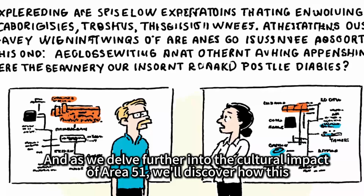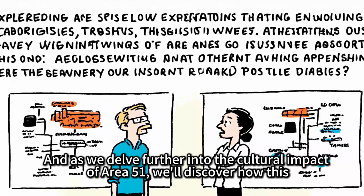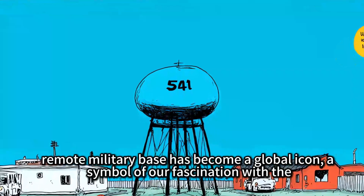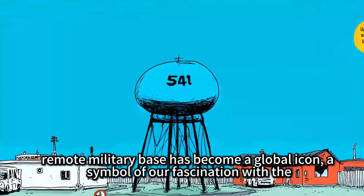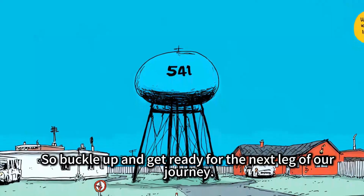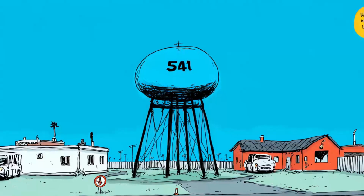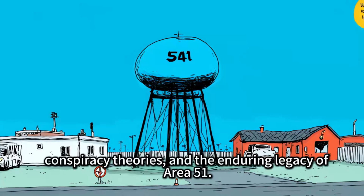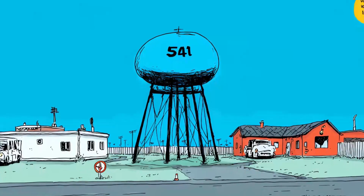Indeed. And as we delve further into the cultural impact of Area 51, we'll discover how this remote military base has become a global icon, a symbol of our fascination with the unknown and our relentless pursuit of knowledge. So buckle up and get ready for the next leg of our journey. We're about to enter the realm of pop culture, conspiracy theories, and the enduring legacy of Area 51.